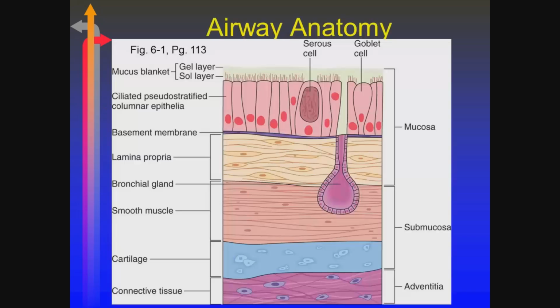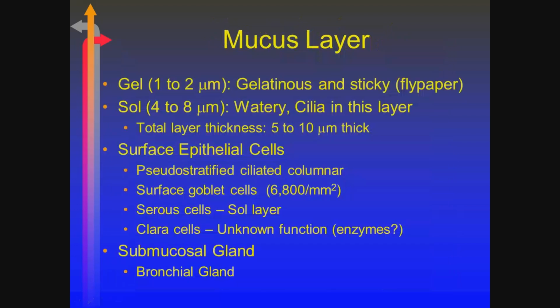Going back, remembering the anatomy, we have mucus produced by goblet cells, which are in the epithelial layer, but primarily in the bronchial glands, which are submucosal in nature. There's a gel and there's a sol layer. The gel is the sticky part on top. The sol is the one on the lower level, and this is much more watery. This is where the cilia have that motion that propels mucus.